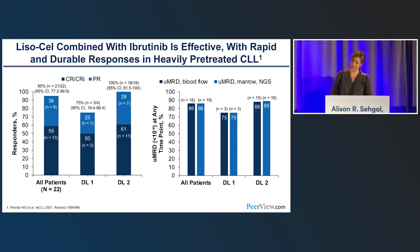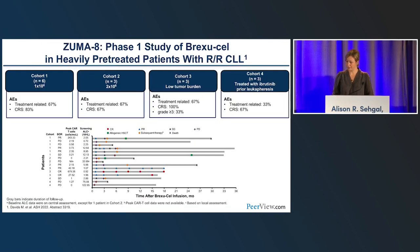And then interestingly, these responses appear to be very deep. These are undetectable MRD data in the second graph here, and you can see most patients achieved undetectable MRD. And so that is the data for liso-cel. Again, we look forward to long-term follow-up and additional presentation of this encouraging data.